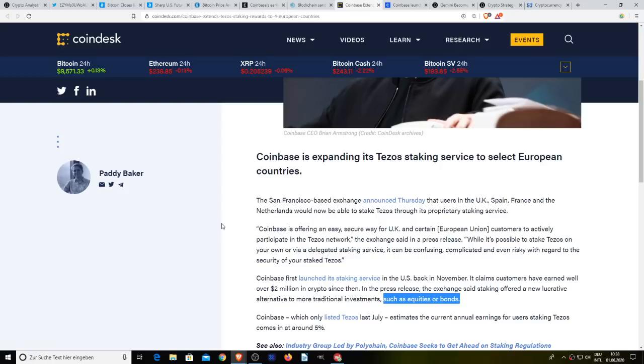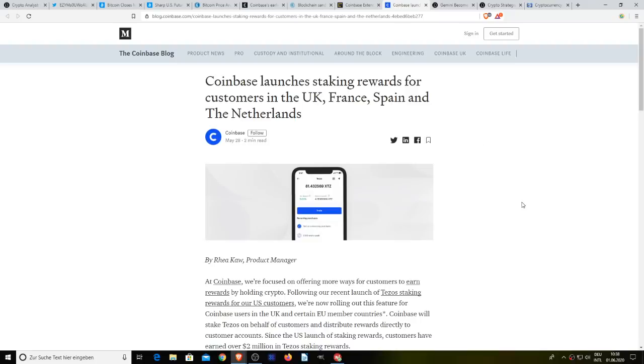Coinbase, which only listed Tezos last July, estimates the current annual earnings for users staking Tezos comes in at roughly 5%, with Coinbase taking a 25% fee. I say once again, a 25% fee. Here's their blog post for it. Cool.